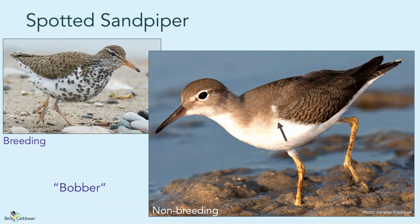Behavior is a really good clue for this bird. Lisa was mentioning earlier, the solitary sandpiper has a tendency to bob. The spotted sandpiper does as well. It's almost always bobbing as it's walking along the shoreline or mud flats. If you see a bird that's walking along and constantly bobbing, it's probably a spotted. If it's longer legged, then begin to think about solitary. But spotted is by far the one that bobs the most, I guess, is maybe the way to put it.